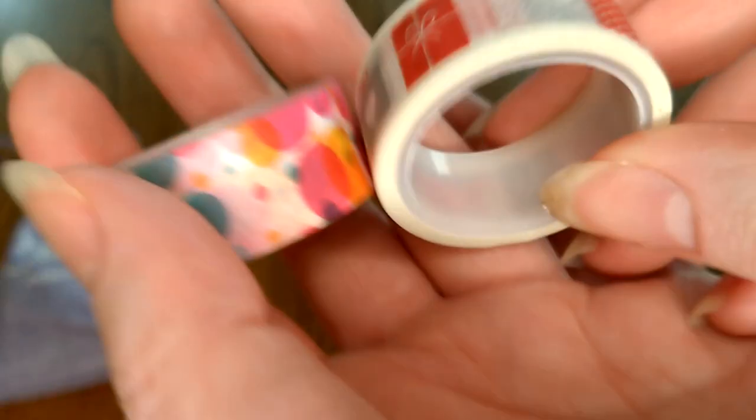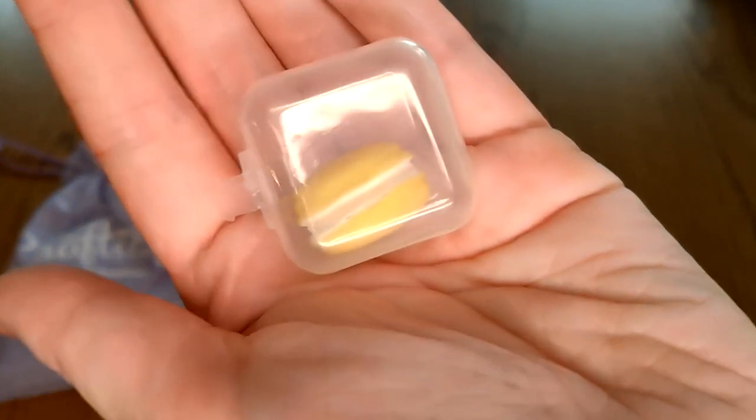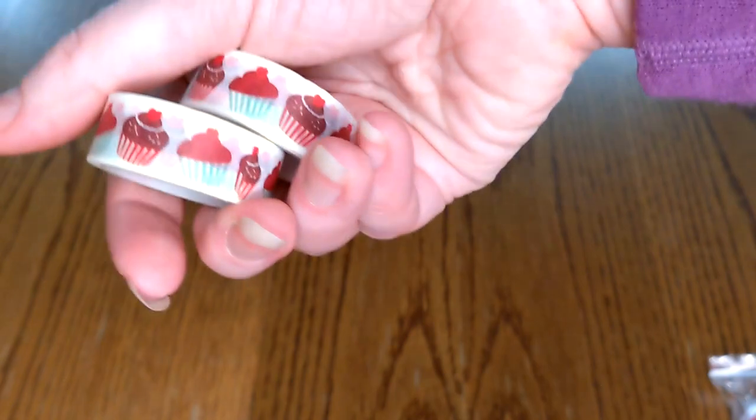Got a Christmas washi and a really fun one with lots of circles and spots. Nice. And then we got a yellow macron. Very nice. And then our final toolkit. What will the goodies be? We will see. Okay. Oh my goodness. Okay. I got 2 thingies of wax. Got no cover minder in this one. That's okay. And I got 2 matching cupcake washies. Yay!